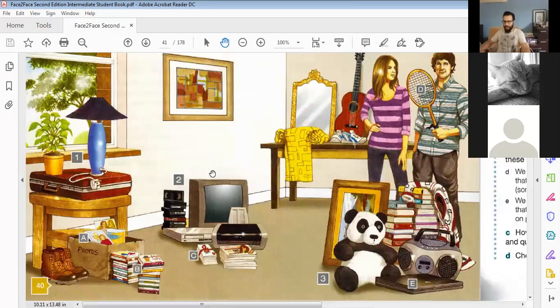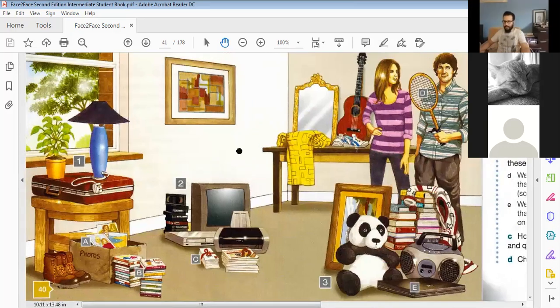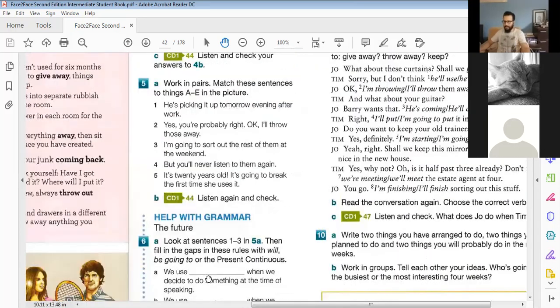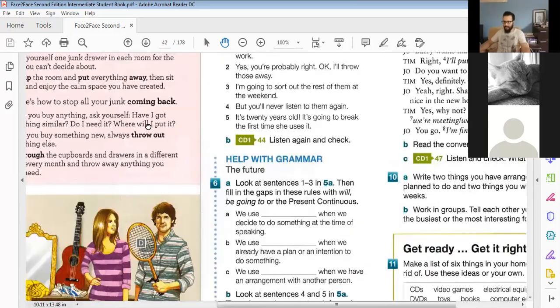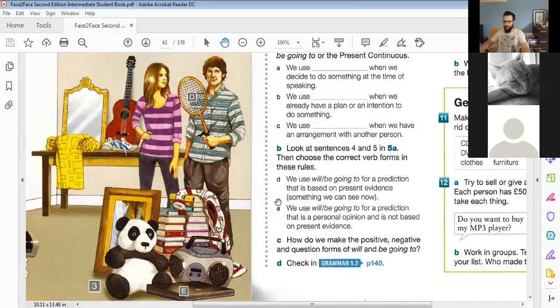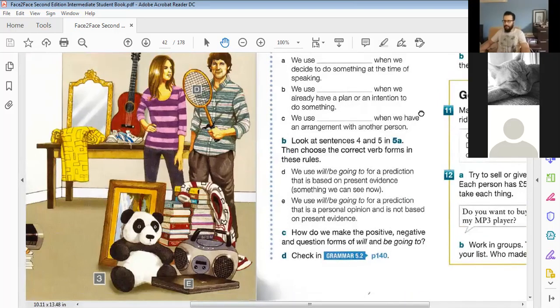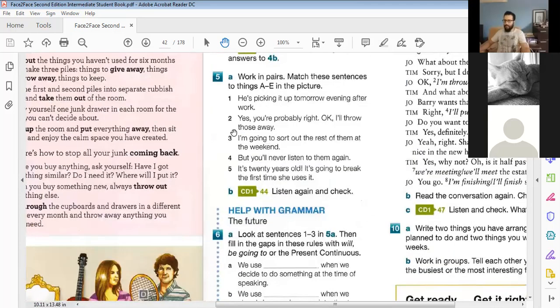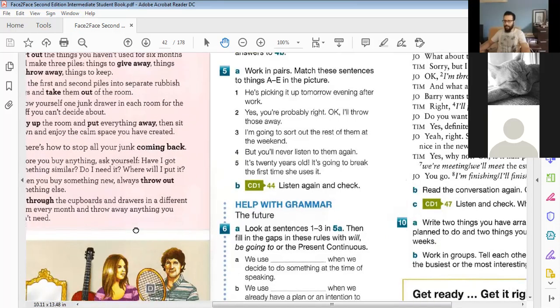And it's here in the photo, I mean, the picture. It's either A, B, C, D, or E. He's going to pick it up tomorrow after work. What is it? E. What's that? You mean the laptop? Laptop. All right, okay. I don't really remember, but let's say it's E. What about number 2? Yes, you're probably right. Okay, I'll throw those away.